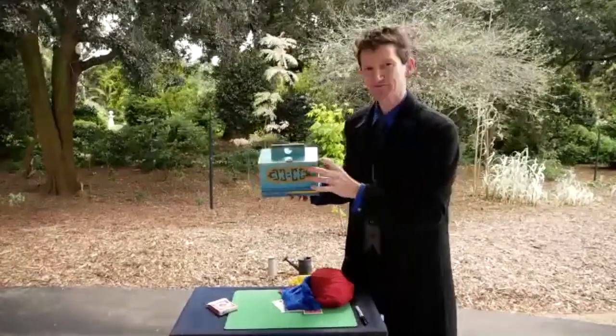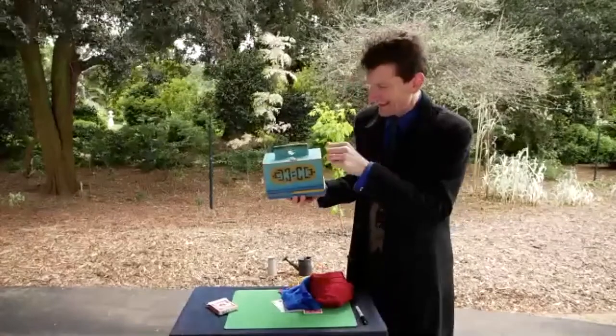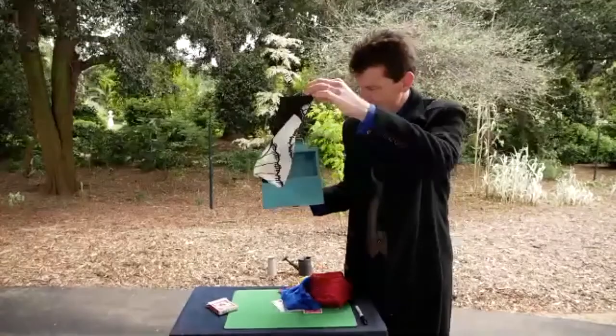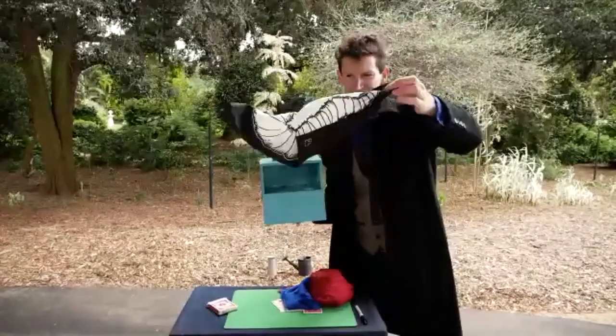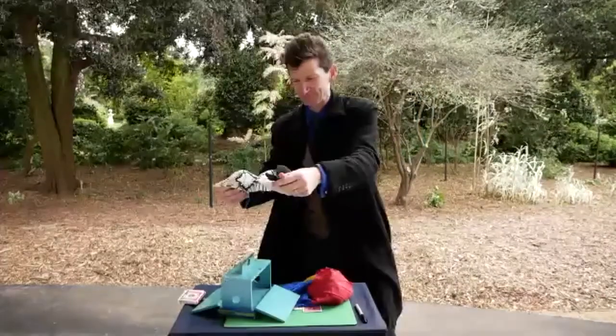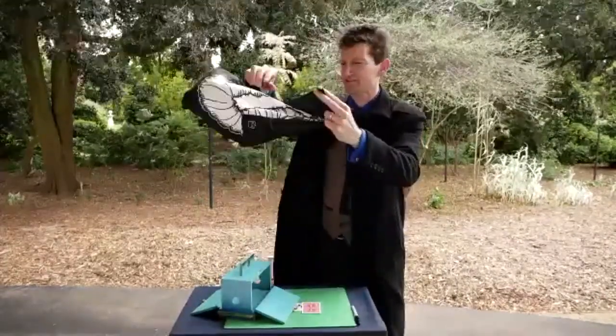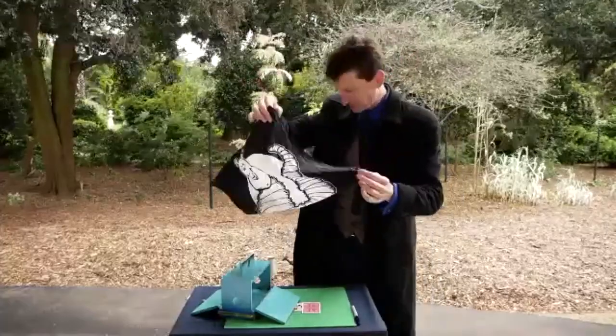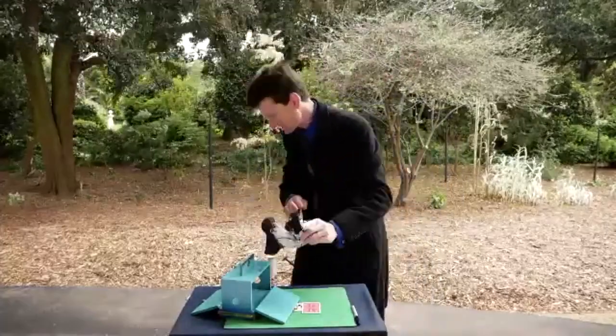Ow! He's really biting me as I do that. Did the silk handkerchief really disappear into the caterpillar's tummy? Yes, it did. And if you have a look, you'll notice the caterpillar's tummy has gotten bigger from all those silks he's been eating. Now, oh, what are you doing? Oh, he's still hungry. He's going for those ones that just blew away.